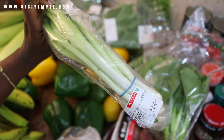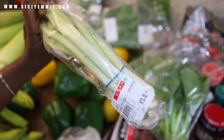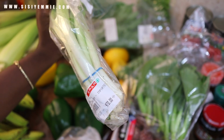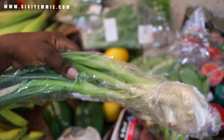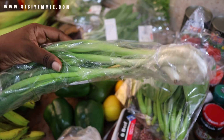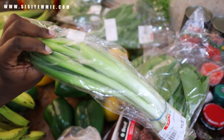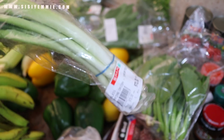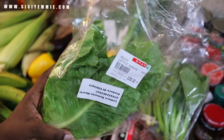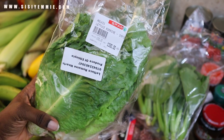Okay. Then here I have spring onions. This one are the imported spring onions. It was expensive, 970, but I bought it because of camera purposes. Like, it's much bigger and on camera it looks very nice. So sometimes I buy stuff just because they look nice and presentable. That's just my life. I also bought this lettuce.